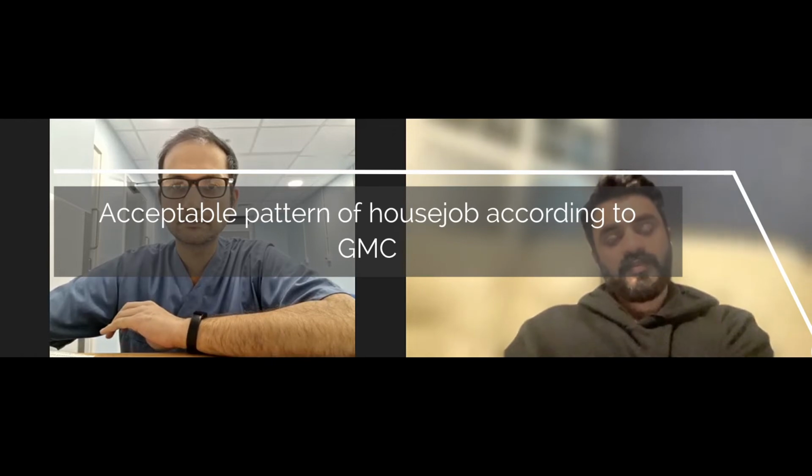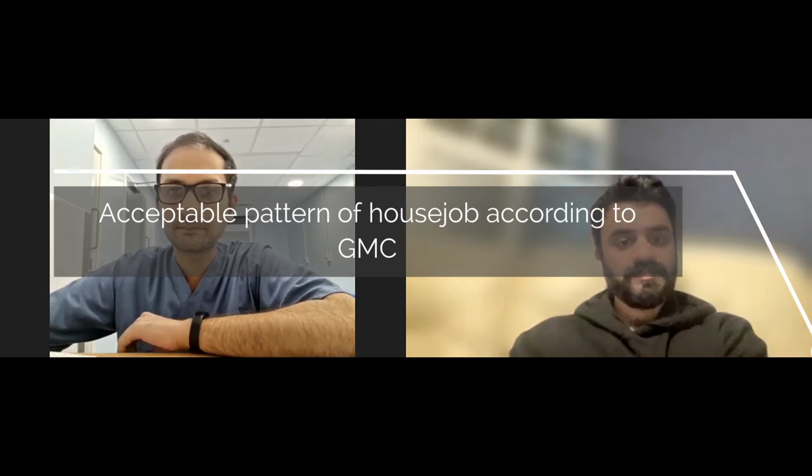Dr. Taimoor, can you please tell me what is the acceptable pattern of internship to get the GMC? Okay, so the acceptable pattern that we have to follow under any circumstance is, number one, you have to do 12 months of house job. Even a single day less than 12 months will make you disqualified to get a GMC or Irish Medical Council registration.